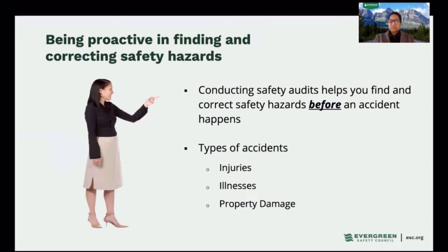And so to bring it home, the importance of conducting safety audits is that it helps us be proactive in finding and correcting safety hazards. When we're proactive in finding and correcting safety hazards, it prevents accidents from happening. The accidents that I'm also going to talk about today are injuries, illnesses, and property damage. And if we're able to find and correct safety hazards before accidents happen, then we don't have those types of accidents.